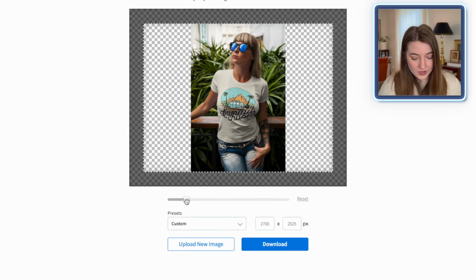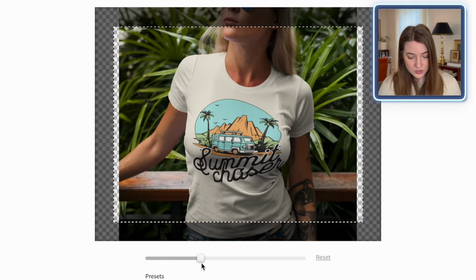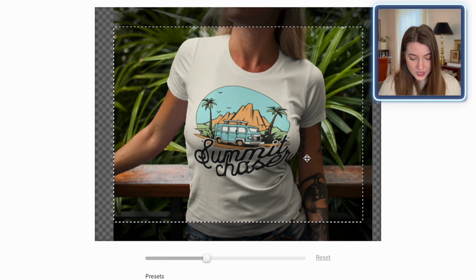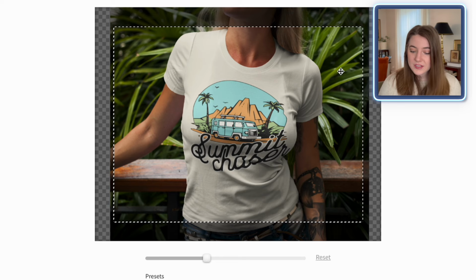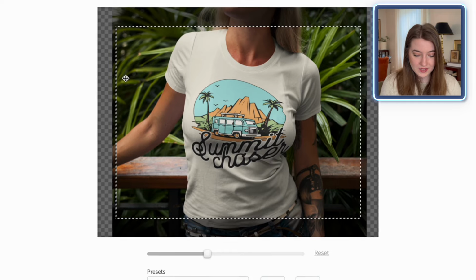Now, what I'm going to go ahead and do is I'm just going to use this here to zoom in, and then we're going to adjust that. So I'm going to zoom in pretty close here. And then, like I said, I kind of like to crop right under the chin to kind of that belly button area and make sure that looks good. I could even go a little bit higher if I wanted to, but it's totally fine to have some of this background here. In fact, I think it actually really enhances your mockup.